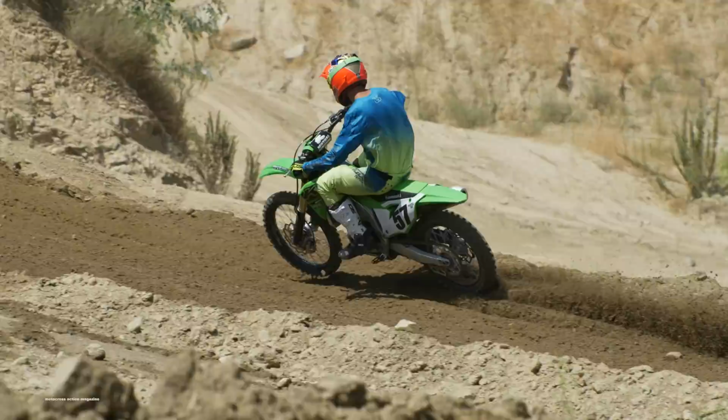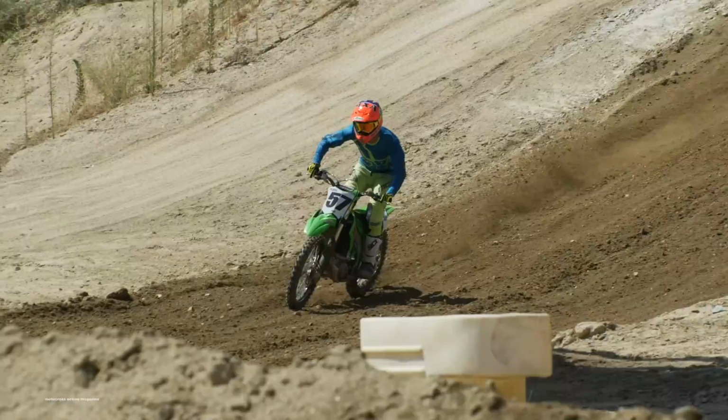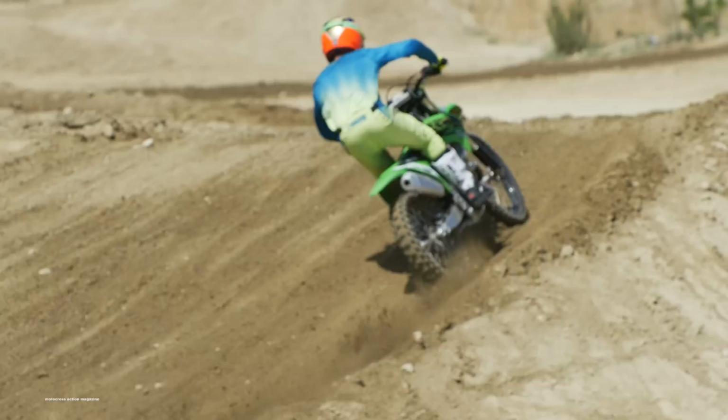Paradoxically, the dyno doesn't do the KX450 justice. Although it is one horse better than the YZ450F from idle to 8,000 RPM, it doesn't feel like it. And while it is very weak above 8,000 RPM, it doesn't feel all that weak either.